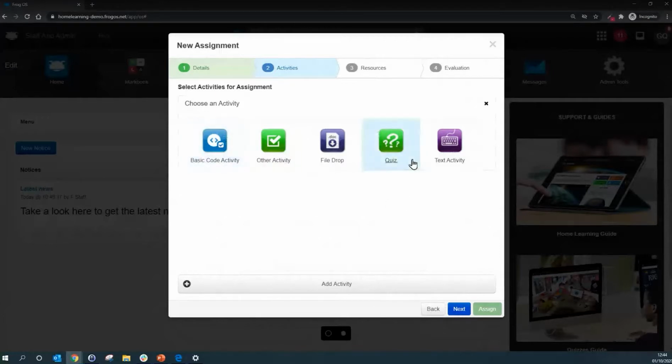And probably the biggest feature of Frog Home Learning is the quiz system. We have a bank of something like 250,000 questions, all quizzes, all mapped against the curriculum, all age appropriate, all self-marking. So you could assign a quiz and Frog will return the results from the students. And it's such a big feature. I'm going to go into that in a little while during this demonstration where I can show you that in more detail.